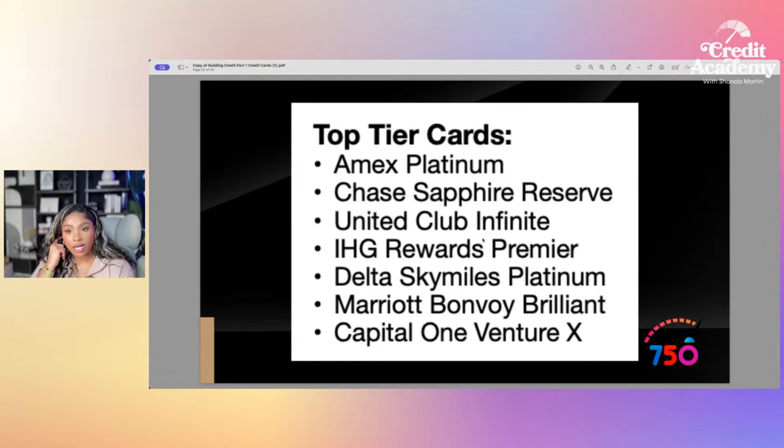And then here are my favorite top tier cards: the Amex Platinum card, the Chase Sapphire Reserve, the United Club Infinite card, the IHG Rewards Premier card, the Delta SkyMiles Platinum card, the Marriott Bonvoy Brilliant card, and the Capital One Venture X card. And there's one that I left off this list, and I don't know why, but the Citi Premier card has really earned a place in my heart lately, within the last year. I use that more than almost any card on this list, actually. So the Citi Reserve, put that on there. Or I'm sorry, the Citi Premier. So those are my favorite top tier cards. And again, there are more.